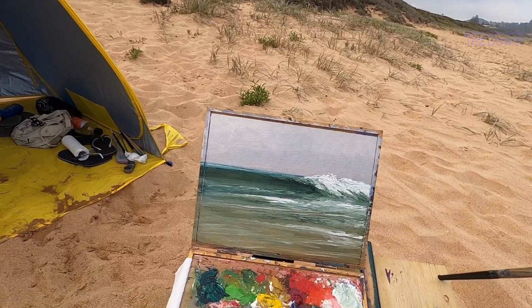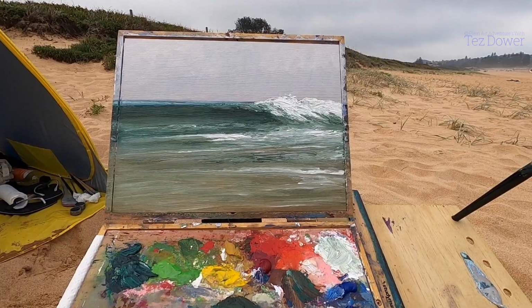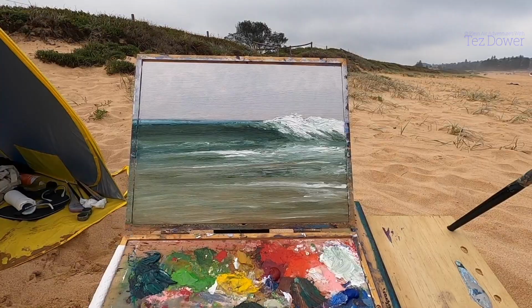Okay, I think that will just about do it. A little beach study I've done here today at Mainavale Beach. Let's have a look at it. I think I caught the essence of the movement of the water. Difficult subject, waves. But you've got to keep going, keep painting.